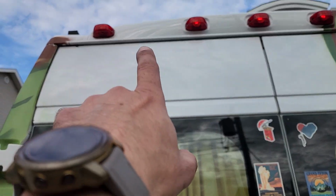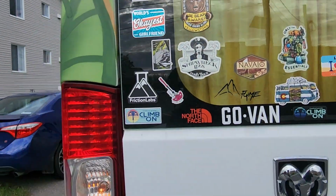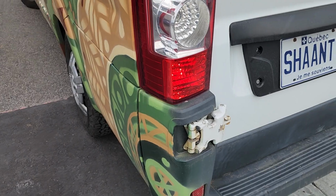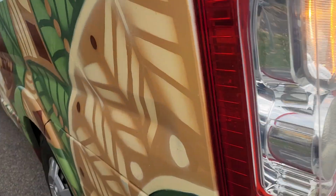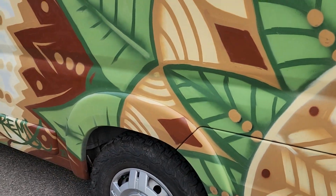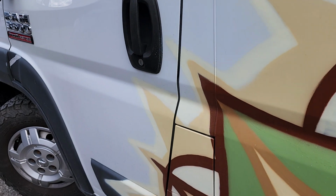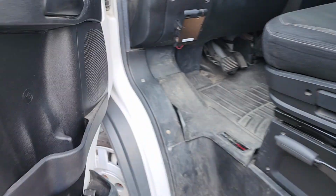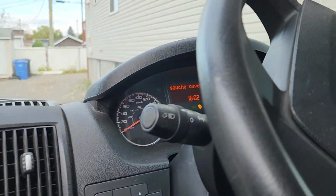We do have a burnt light there that I just noticed, but I don't know if that might be causing an issue. Yeah, the license plate light is not working. Well, other than that, I can't find anything wrong. So, little things, as I said.